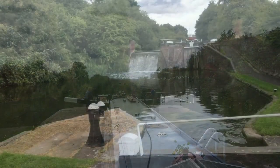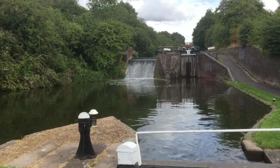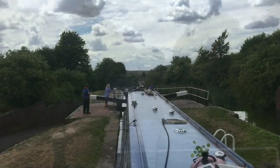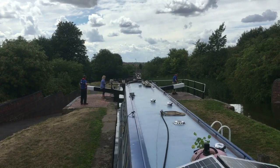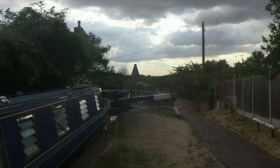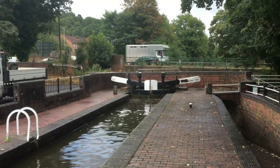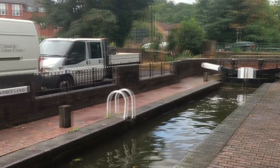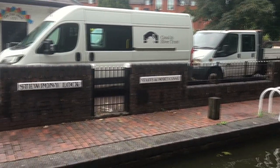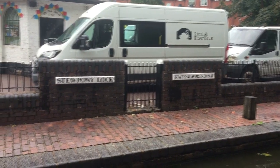This is a canal that is called the Stourbridge Canal and goes down to Stourbridge and also joins up with the Staffordshire and Worcestershire Canal, which is where we headed next. We were just going down to meet some friends at a little place called Kinver.